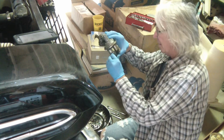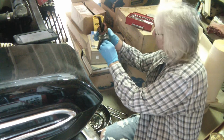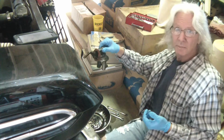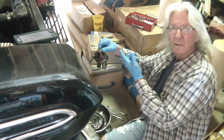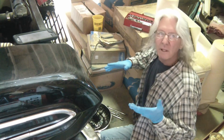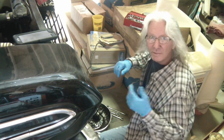Drove around yesterday and I noticed fuel come out of the pump here, so I think the diaphragm cracked, so I'm going to get a new one. But I have an electric pump that I bought for the truck, which I'm not going to be able to use. A couple months ago, you know, I did a little quick video.